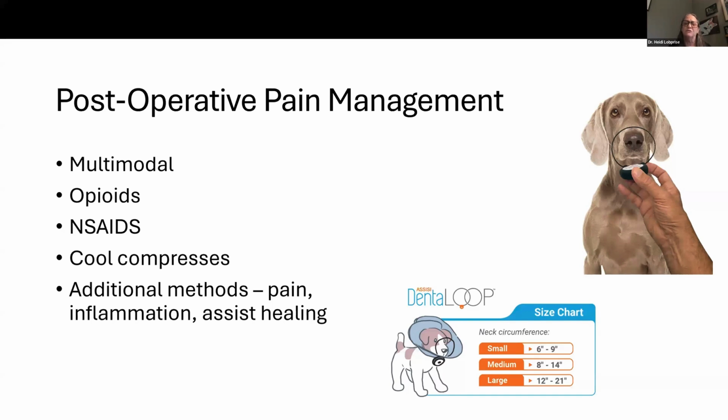We also like to get our clients, we'll actually encourage them to go online and get one of the dental loops prior to surgery, especially if there's inflammation and pain, and they can get it started ahead of time, and then they can continue that post-operatively as well. So the dental loop is a little bit smaller. It has a specific 60 type treatments in there. The size chart for the neck circumference is with the bonnets that they use. I'll be honest with you, I've been using just the loop itself, okay?